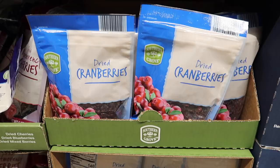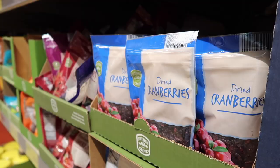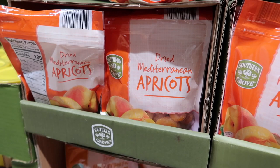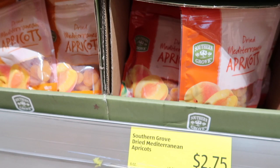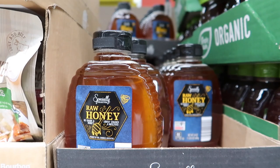Next, I'm going to pick up some pumpkin seeds, as well as some dried cranberries for $1.59, pretty darn cheap. Some dried Mediterranean apricots. This is gonna be perfect because of the color. At just $2.75, and then some raw honey. This is typically where I get my honey, just because you get a whole lot for very little.